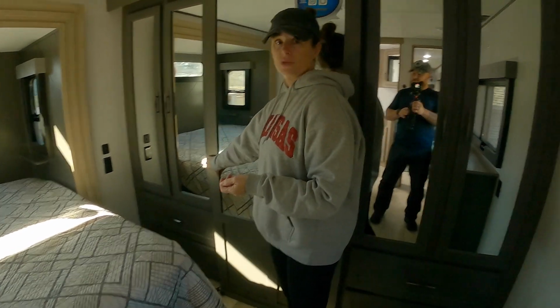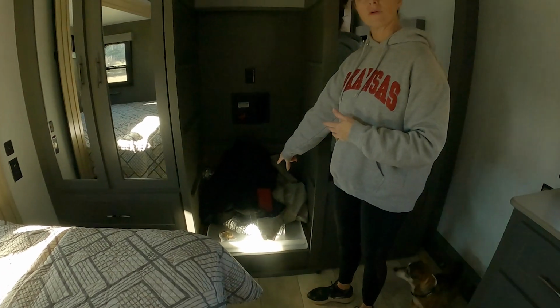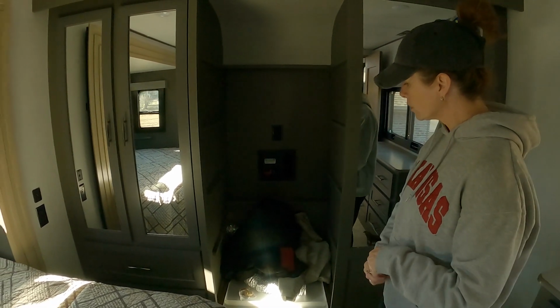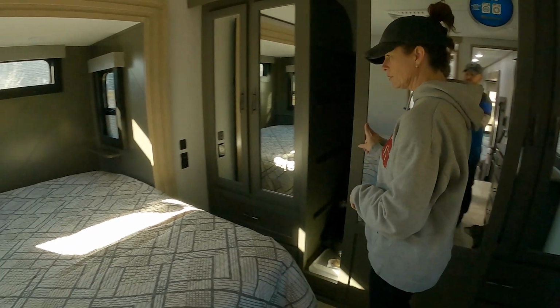And then we are choosing to have a washer and a dryer because I just want it. So you'll see that we don't have the washer and dryer set up, and we actually threw our coats in here, but whatever. So this is where our washer and dryer will go. It is prepped and ready from the dealer.